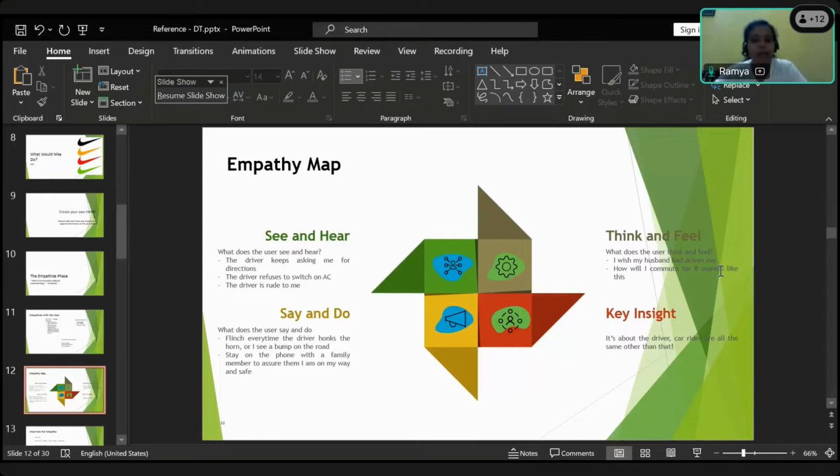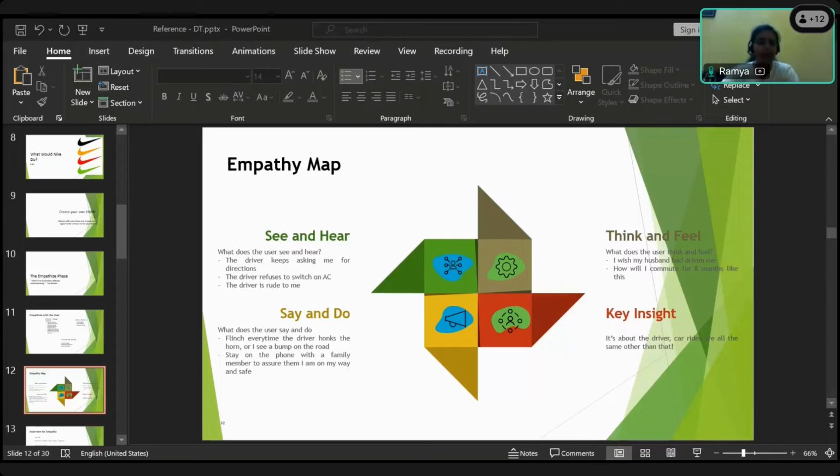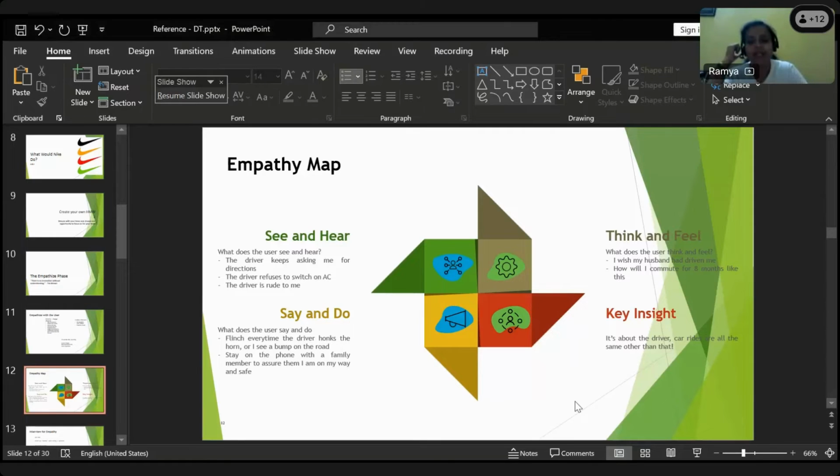Now, this is the beauty of the empathy research, right? Otherwise, if you just say, I have not enough bookings, it's very easy to think about it from a marketing point of view and say, okay, let's change our pricing, right? Let's look at it from the point of view of deals, discounts. Let's run some sort of way to make people more attracted towards my car. But that's not what really creates innovation, right? This insight that it's about the driver, other than that, car rides are more or less all the same.